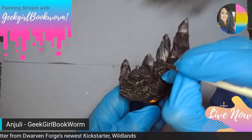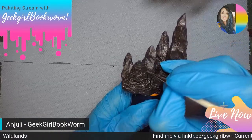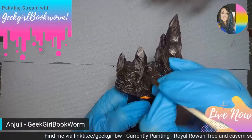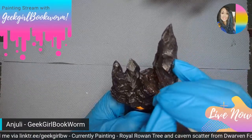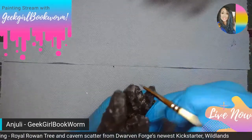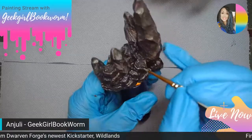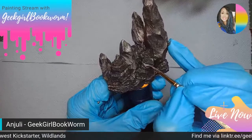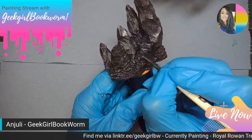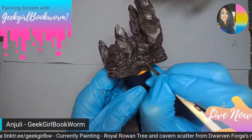See, I'm just following where they've scratched the texture in. I'm just trying to follow those lines a bit, so that it all sort of blends in, or it will do once I've got a wash on it. And we're being a bit messy. No time to be neat right now.